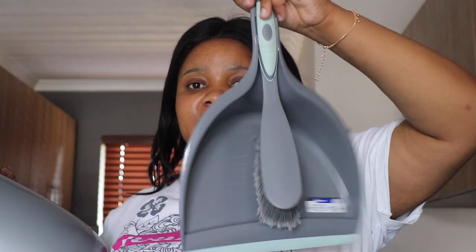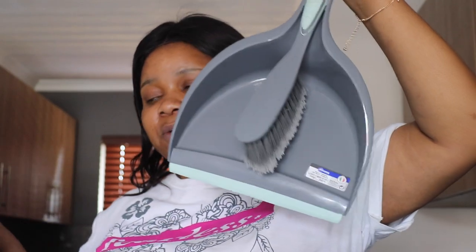It's gonna stay on the outside. And then I also got a bucket, which was 40 rand, and this dustpan and broom thing was 50 rand. And I also got a mop, which was 70 rand.